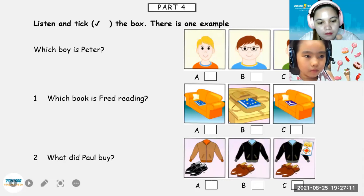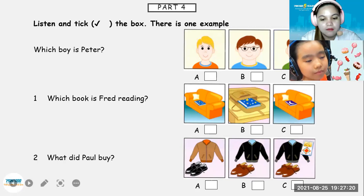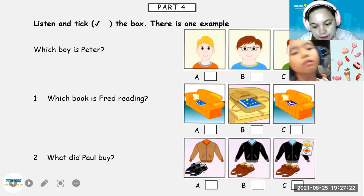Which boy is Peter? Who do you sit next to at school, Jim? Peter. Which one is Peter? He's thin and he's got brown hair. Does he wear glasses? No, he doesn't. Is he thin with brown hair? Yes, that's right. He's thin with short brown hair. Can you see the tick? Now you listen and tick the box.